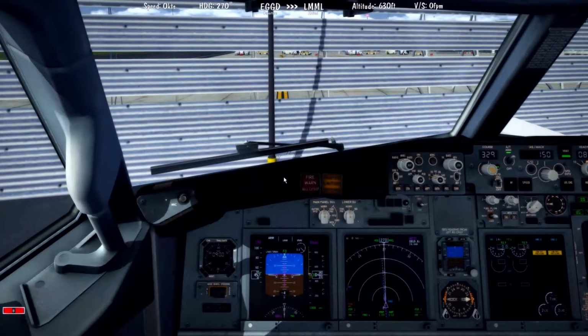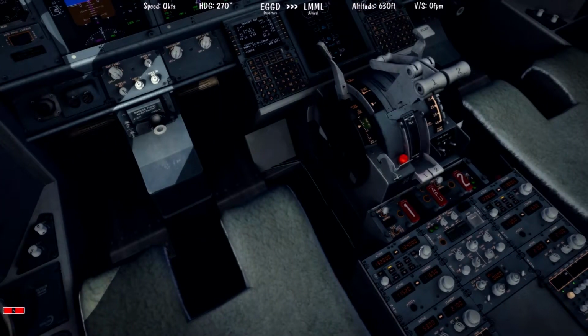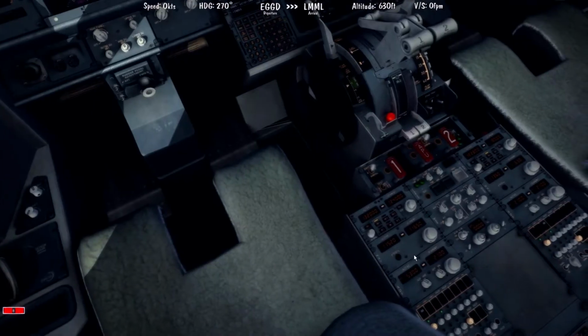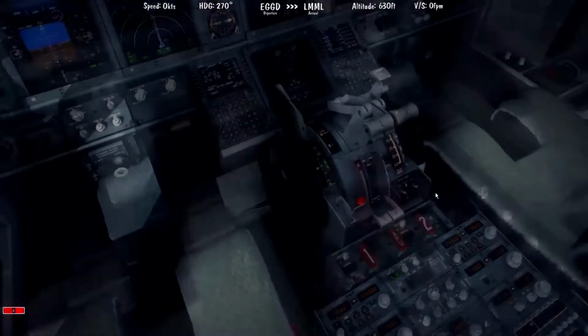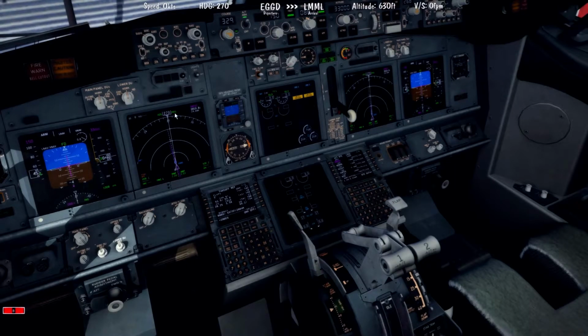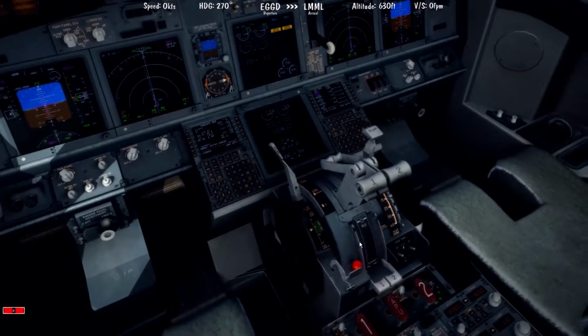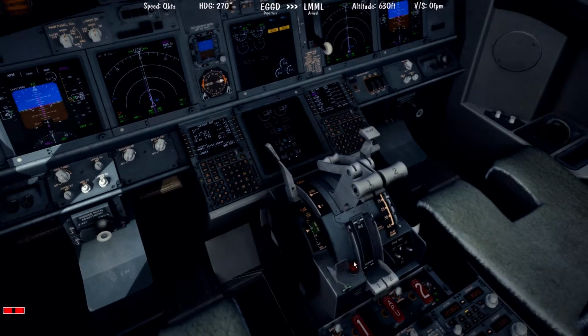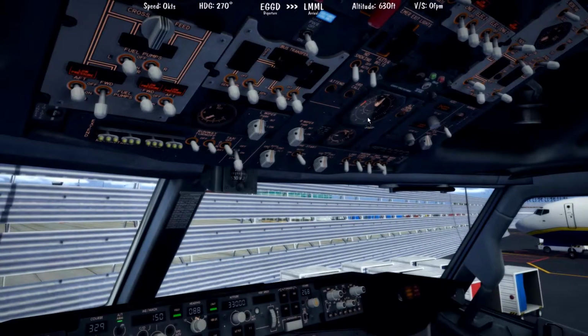Right. Get ready to start engines. Do we need to set the Unicom? I don't think so. We can just set the 2000 for the transponder. Tow connected and bypass pin inserted. Release parking brake. Starting pushback and you may start engines.